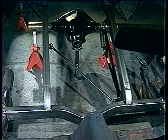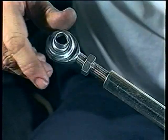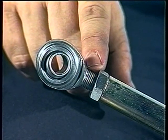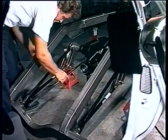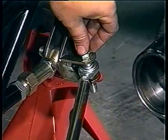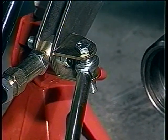With either ladder bars or 4-link installed, we can now install the diagonal link, which is used to position and hold the rear from moving side to side. Start by screwing in the left-hand rod end and jam nut, leaving approximately 3 to 5 threads showing. Install this end into the bracket at the bottom rear of the ladder bars or 4-link using only the bolt, since this is for measuring purposes only.